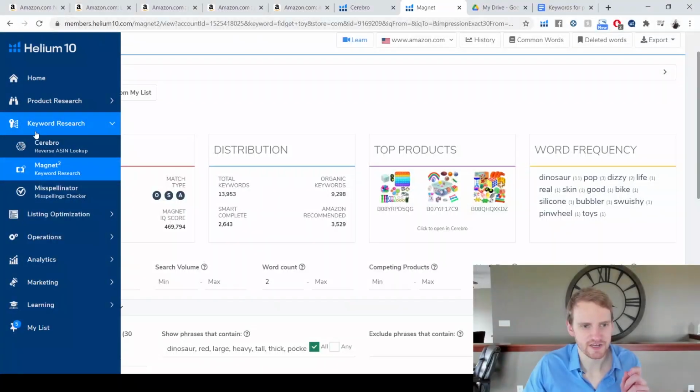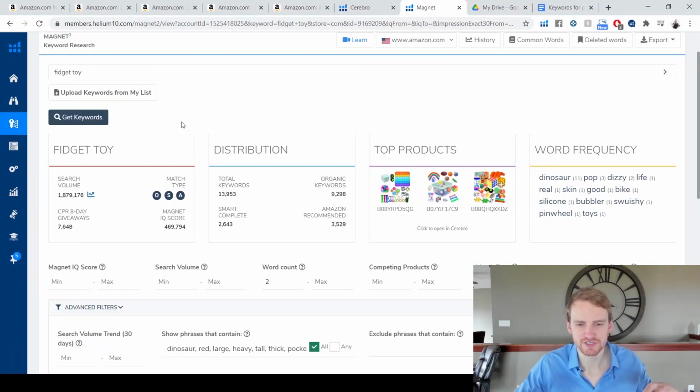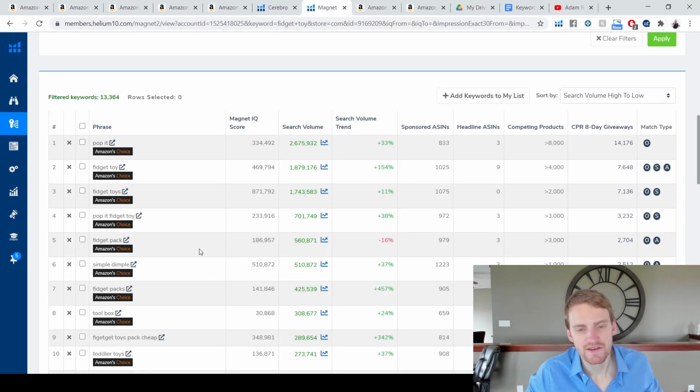So what you're going to need to do is use Helium 10's second tool for keywords. It's here, and it's called Magnet. This one is usually used for very general keyword research, but I like to use it in a bit of a specific way. So what you'll do is put in the broad keyword for what you're searching for here, fidget toy. If we take a look at these keywords, it will show us all of the keywords it thinks are related to the word fidget toy.